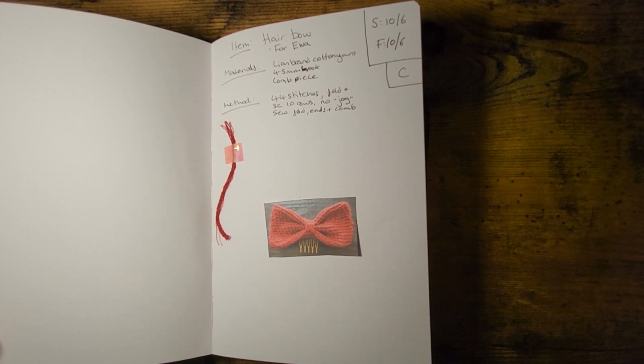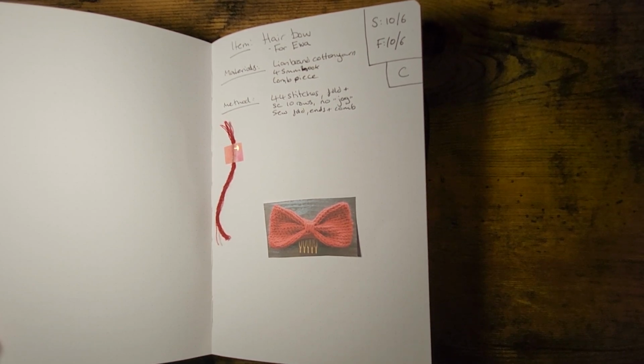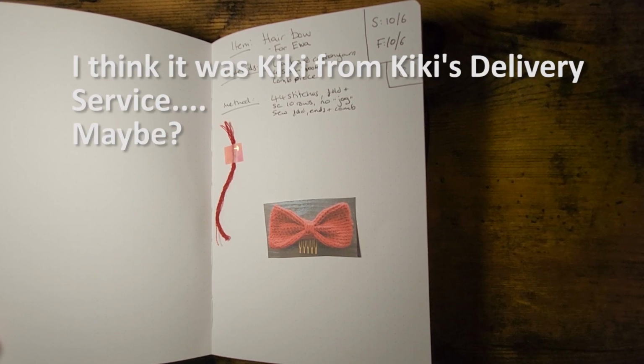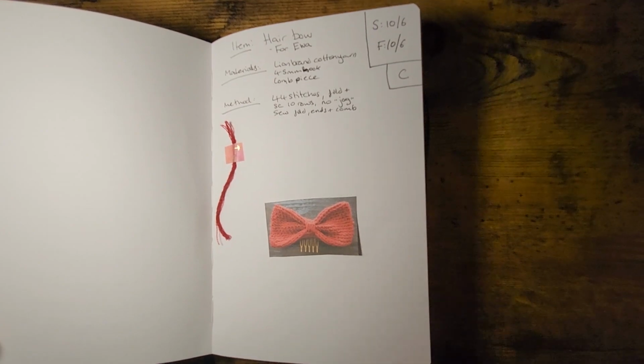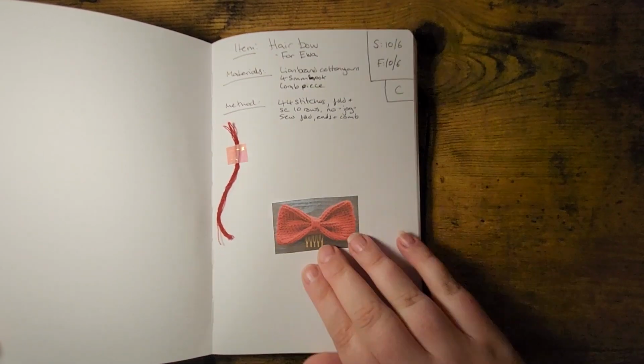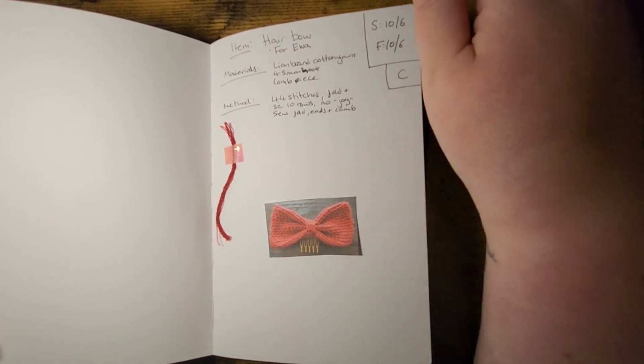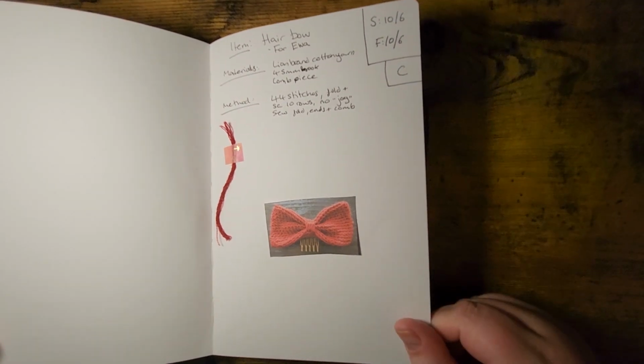I think it's something Studio Ghibli, I think. And I've deactivated my Twitter, so I can't actually see the conversation where she said what the name of the character was, but if you recognise this and you watch anime, you probably will know which character she was thinking of when she asked for the red bow. So apologies, Eva, I'm not as big of a weeb as a lot of my friends.